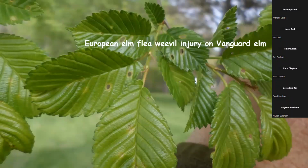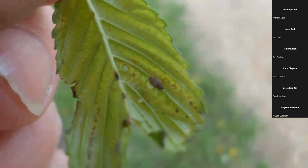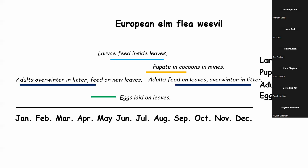The other thing, too, is that any of the hybrid elms, such as the Vanguard elm, that have Siberian elm in their parentage, are susceptible to this insect. And there's one of the adults. Now, the adults are pretty much fading now because they're out laying eggs, and the eggs are beginning to hatch. So now you're going to see more of that larval feeding. But remember, it's inside the leaf, so it's protected from any spray that you provide at this time, unless you're applying a chemical that will be absorbed into the leaf.